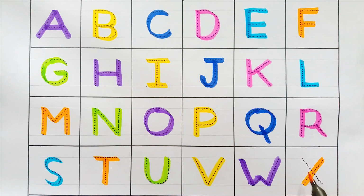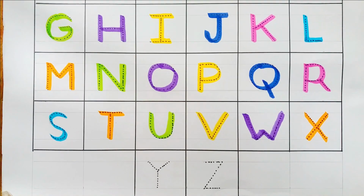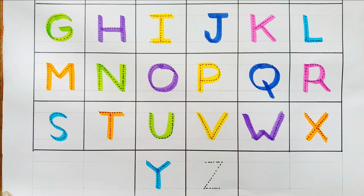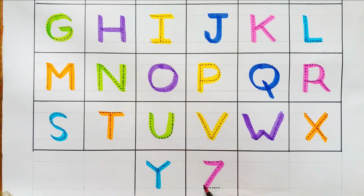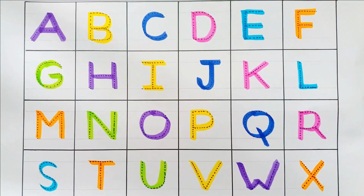X. X for x-ray. Y. Y for yoga. Z. Z for zebra.